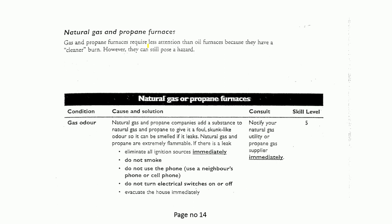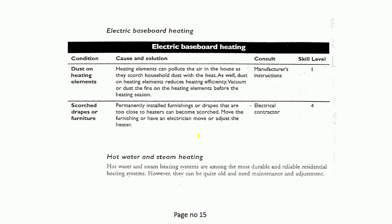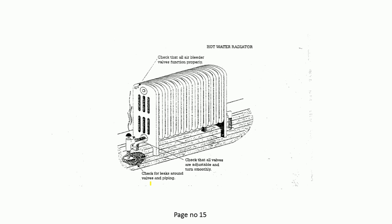Then the natural gas and the propane furnace. That is the most common one. Again, I want you to go through it. And this is the figure for it. And then the electrical or electric based heating. Okay. This also I still have in many homes. And that is the figure for it.